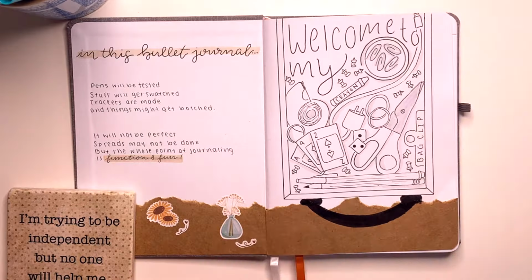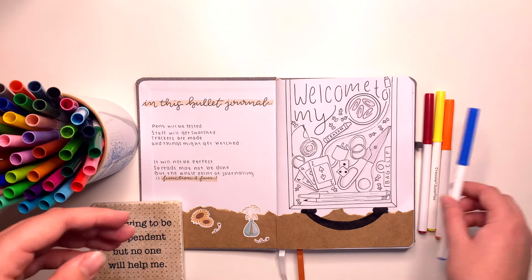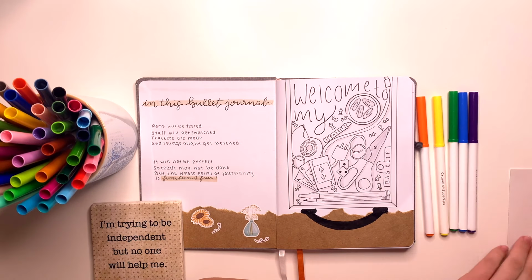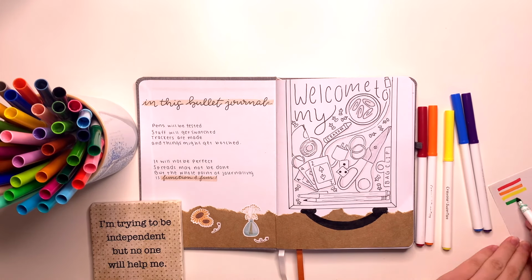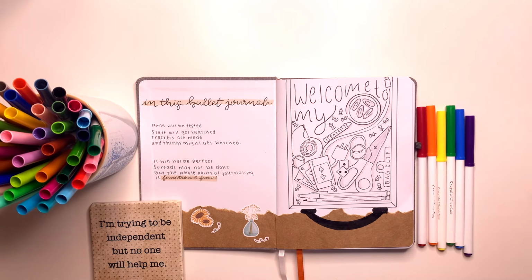And I'm using this as more of a coloring page than an art piece, so I'm breaking out my Crayola Super Tips, and I wanted to kind of use primary and secondary colors, just very elementary and very fun. I'm not going to talk through this part, so you can watch me color and listen to some calming music going on in the background, and I'll pick back up when I get to the title.